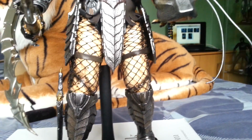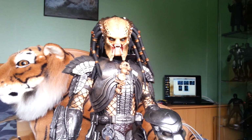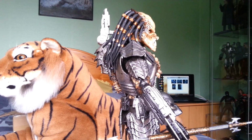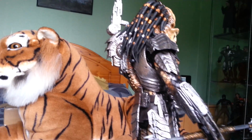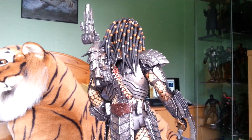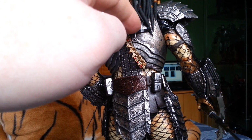But all in all, my final thoughts on this figure. Marks out of 10. Well, he's not 100% perfect. If the medikit could open up, it'd be nice, but you didn't actually see it in the film, so that's probably why they haven't done it. There's his clip for his spear.